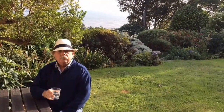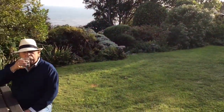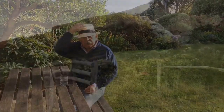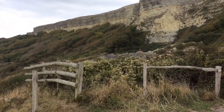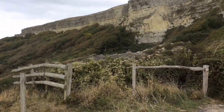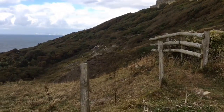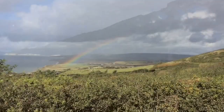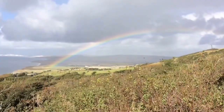Mr. H, relaxing in the garden after another day out. With a G&T. And the beautiful garden and the sunshine. We've come down to the end of a little road under Knighton Undercliff, thinking that we could walk up over, but the footpath is blocked. It's a beautiful rainbow.